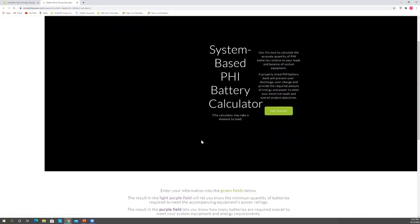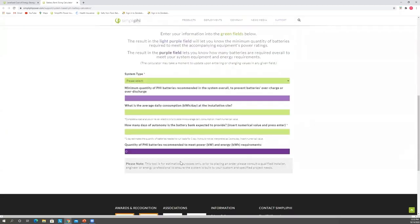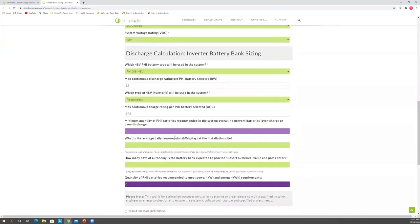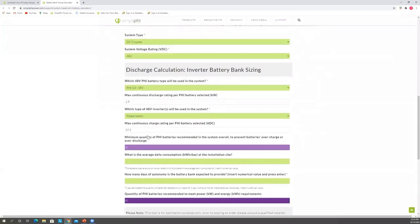We do have a calculator where you put in the loads and you say, hey, my customer uses 10 kilowatt hours per day. How many batteries do I need? This one, on the other hand, takes into account things like, are you AC coupled? Are you DC coupled? What's your inverter size? Basically looking at all these different functions. I won't go through too much of it here because I'll lose track of what I'm doing, but it will give you a battery quantity based on way more than just average daily consumption.